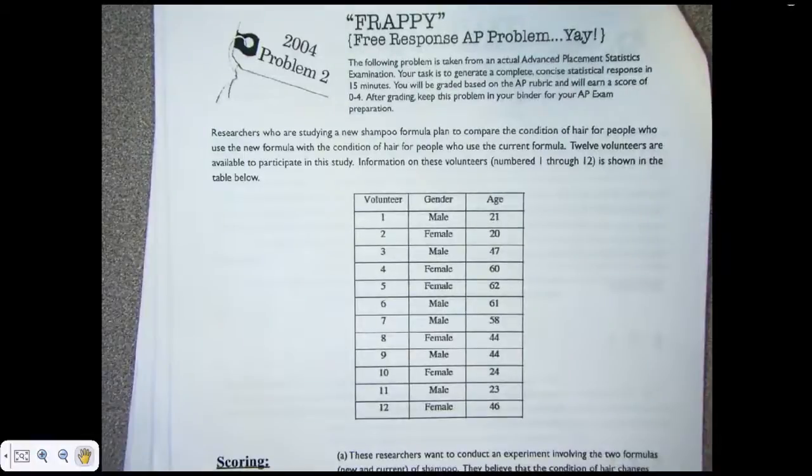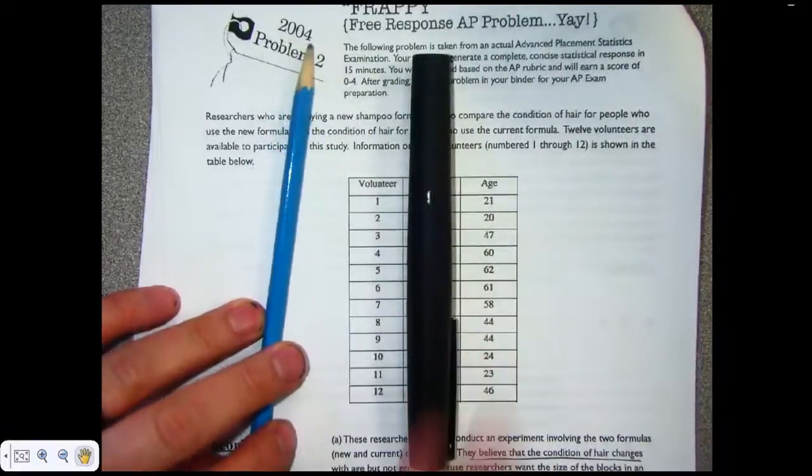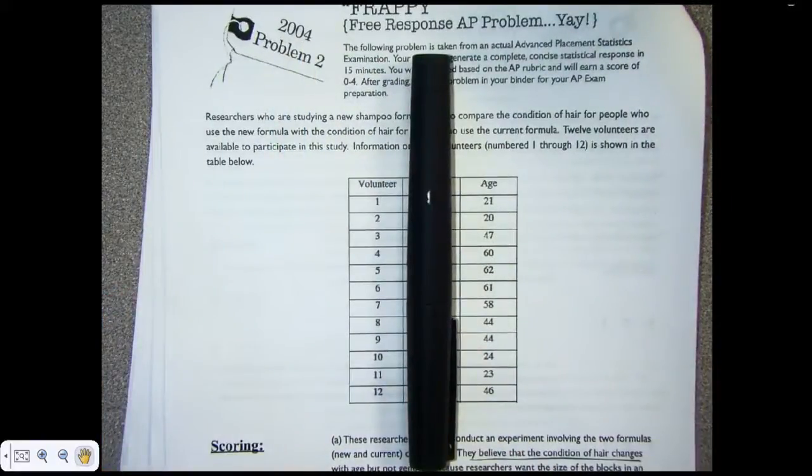So we got 12 people, and we think in part A they're saying that we don't care about gender, so I don't think gender matters. But I think age matters for this shampoo or whatever it is. So we can cover up the gender part for this one. That doesn't make a difference. And then we're just pairing them up by age.